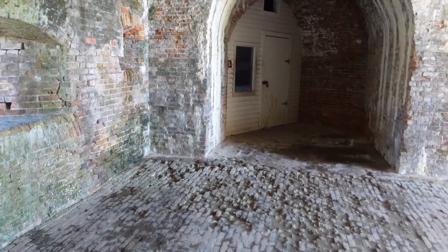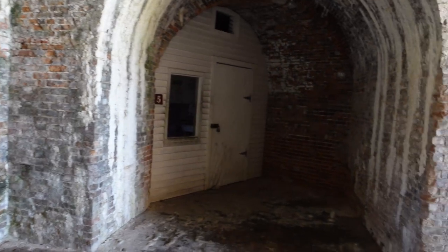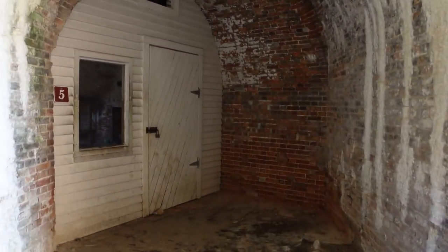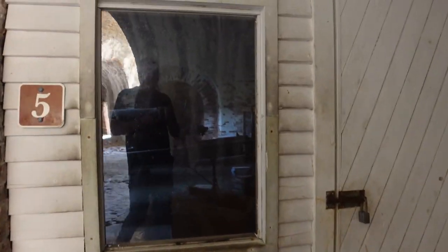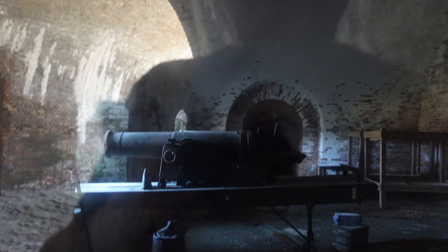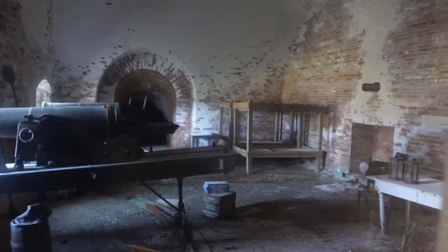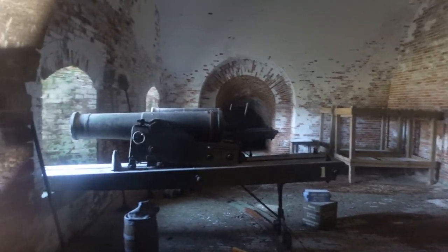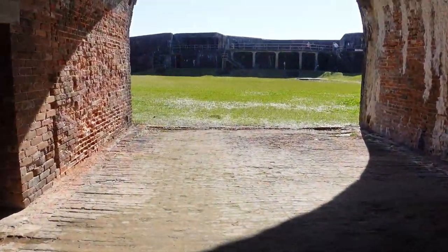There's a couple little areas that they do have blocked off, like the one we're coming to now. Actually, look at the window and see the cannons in there. I don't know if that's a tunnel back there or what it is. I really couldn't make it out. Something kind of goes in and down the back. Coming up next, darker rooms.